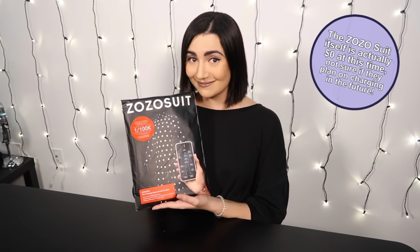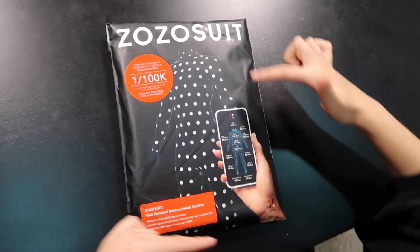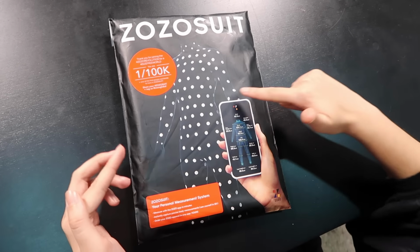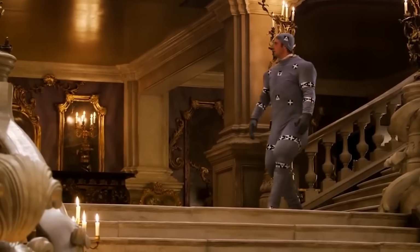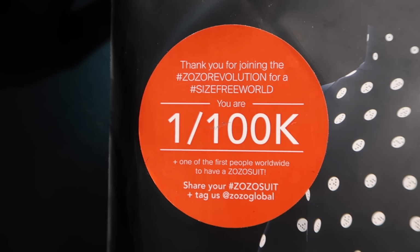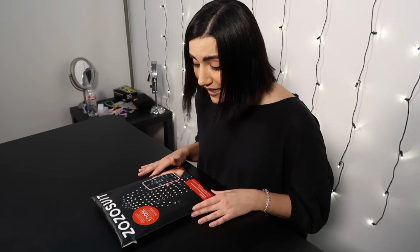So here is my Zozo suit in its Zozo bag. As you can see on the front, it shows you sort of the gist of the thing. You wear the suit and the app measures you, and then you become Dan Stevens in Beauty and the Beast. On the front, it also says, "Thank you for joining the Zozo revolution for a size-free world." I mean, it sounds exciting, honestly.